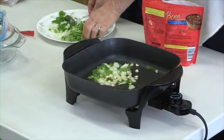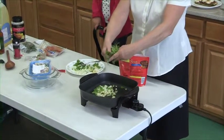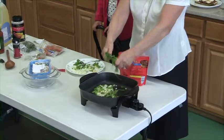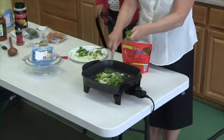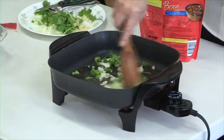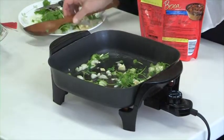And I'm going to chop up some cilantro. Cilantro is supposed to be very good, as I mentioned before, for keeping yourself calm and relaxed. And it adds so much to the flavoring of your food. So we're going to saute that up.